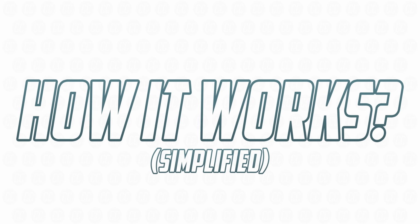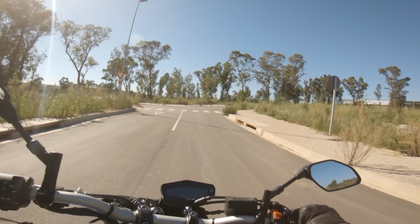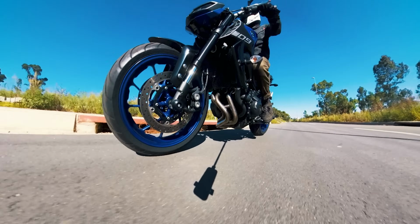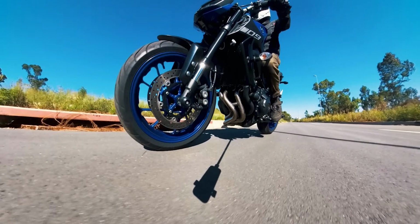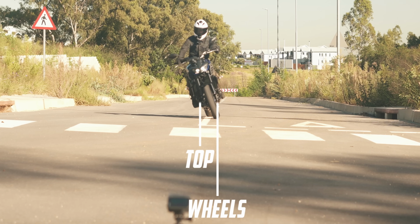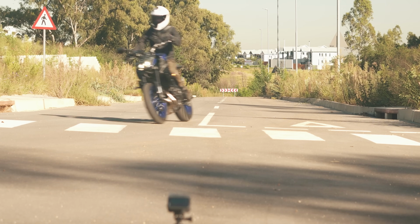Basically, this works because turning the handlebars in the opposite direction you want to go pulls the wheels out from under the bike, causing it to lean in the opposite direction. The top of the bike stays more or less where it was, but the wheels move, and that difference in position makes the bike lean.